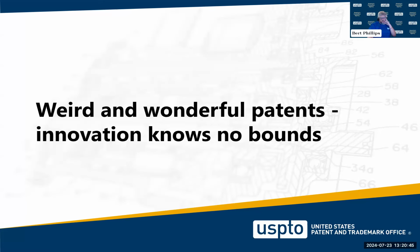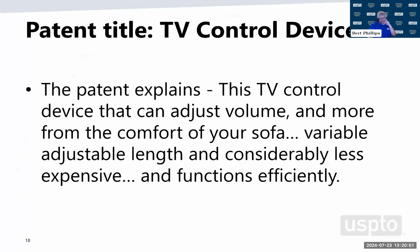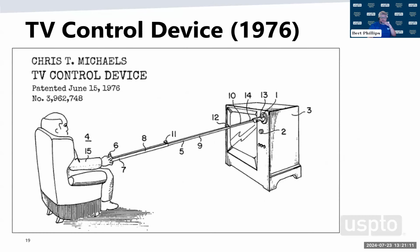These are just fun things we like to do. Sometimes talking about patents can be a little bit dry. So let's go to the next slide and we'll see what we got here. I'll just wait a few seconds and let you read that. TV control, adjust the volume from your sofa, variable length, less expensive, functions efficiently. Okay, next slide.